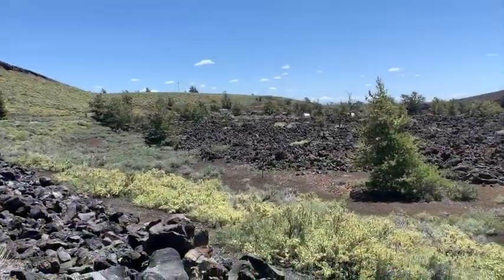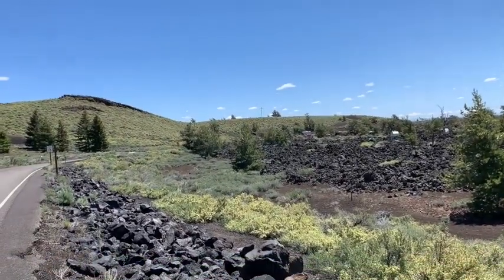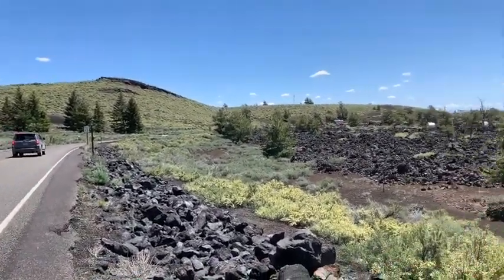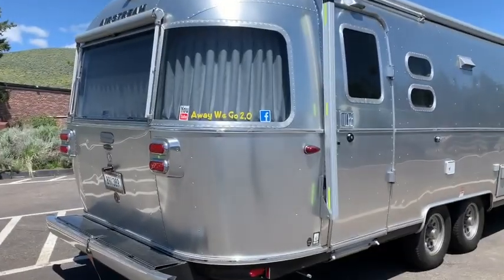So we thought we'd get some quick video here. We are going to drive around the park. There's about a 7-mile road that you can drive around the park and see a lot of stuff as well. So we're going to do that.